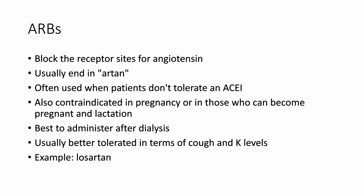The next subclass is the ARBs. These also work against angiotensin, but they block the receptor sites. It doesn't have anything to do with the conversion of 1 to 2, but it competes for binding sites for angiotensin. So that's another way to inhibit that vasoconstriction that comes with angiotensin, is to just block the receptor site. These usually end in the suffix artan.